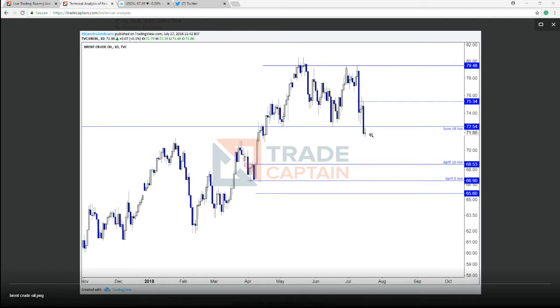Of course, if this market starts to head to the downside, which I think it is doing this morning, then I will be in a position to reduce my stop loss when that happens. So I won't necessarily have the stop loss at 75.34 forever.